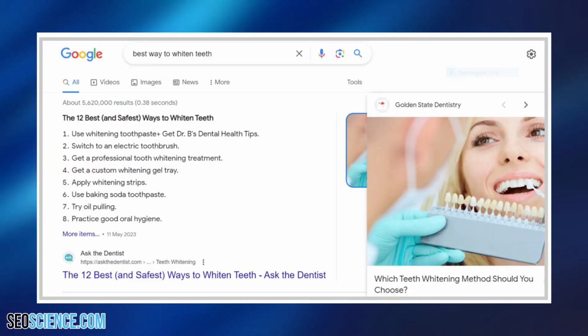Sometimes Google provides featured snippets with text from one website, but images from a second website. A rich result positively affects your traffic and allows your site to win a featured snippet.